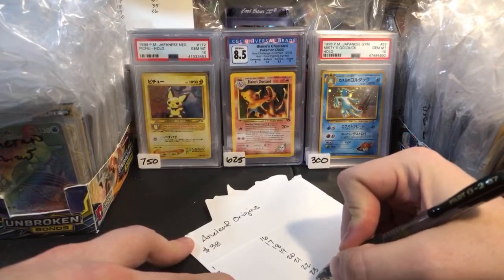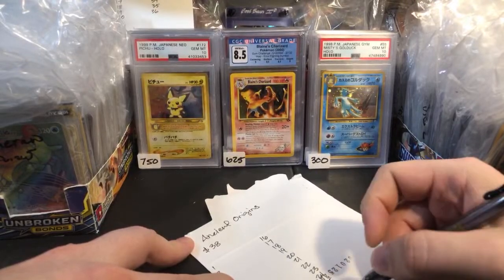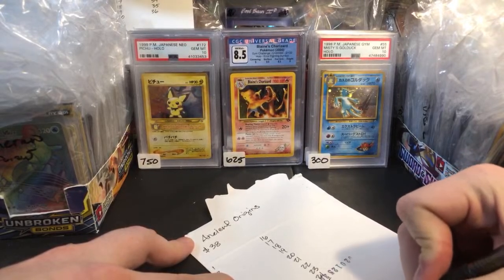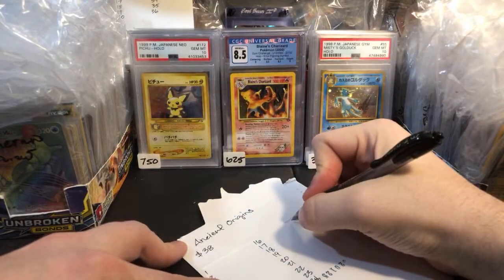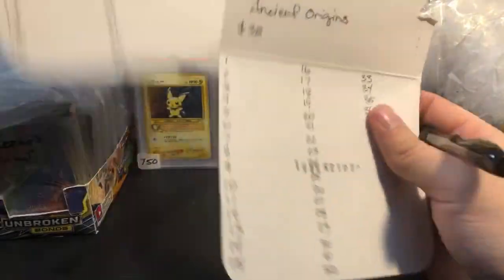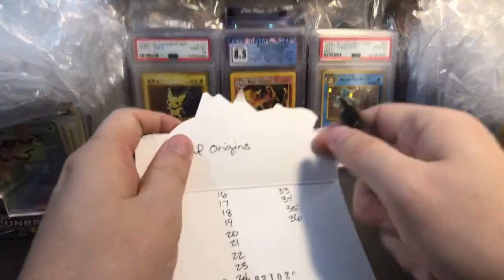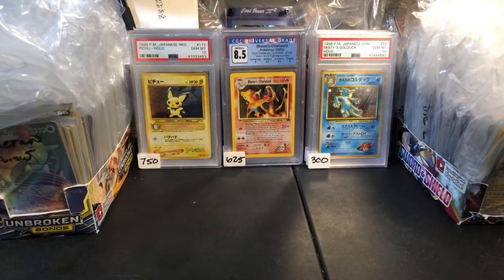Could have done Flashfire. Flashfire, by the way, is insanely expensive now. I think it's almost 8,000. Crazy. I think that's a little overpriced if you ask me. Might as well jump up and get an unlimited WotC box at that point, you know what I mean? Those are way older. Okay. So, Fossil box break and Ancient Origins if you're wanting in on a cheaper box break. 800 for a first edition pack. What? That's crazy, mister. Ancient Orgies, that's right. They had orgies back then, right? Somebody did.